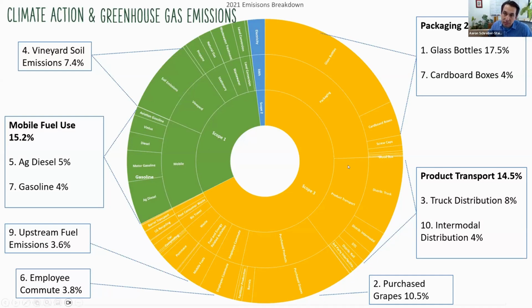But here, same nomenclature as before. Scope 1, these are emissions that are happening on site. So you can see for us, our farming operations and our fuel use, those are pretty significant. We can see right here, it's a little off, but in scope 3, our supply chain emissions, glass bottles, that comes up right here. And so using this data, you just get a very different understanding of how your business operates, and it helps you make better decisions, and it helps us collaborate across teams at Jackson Family Wines.